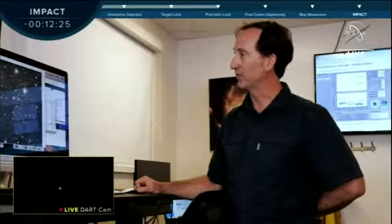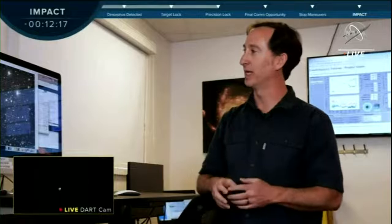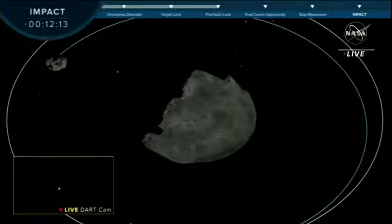And on each one of these frames, we're measuring the brightness to assess whether or not it's undergoing one of these events where Dimorphos is passing in front of or behind, and using those to determine the orbit period of Dimorphos around Didymos. This is such a cool experiment.